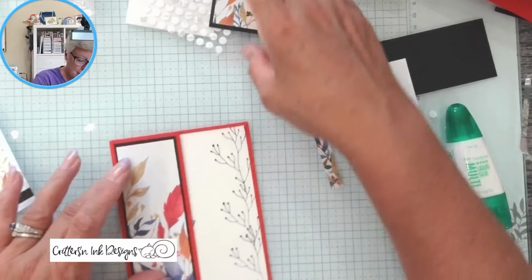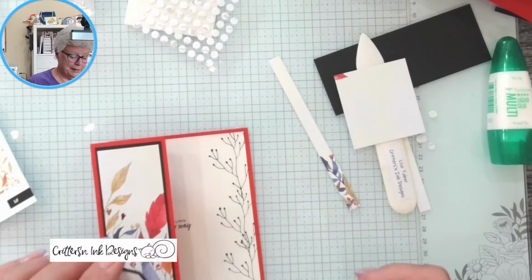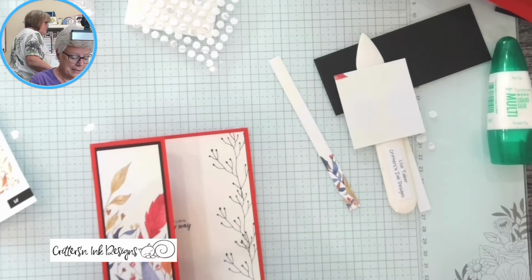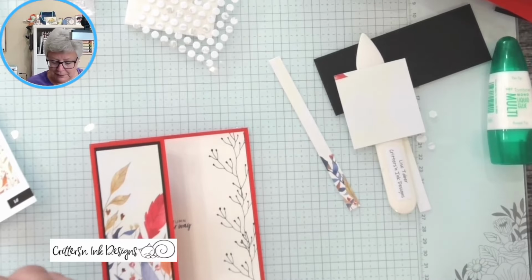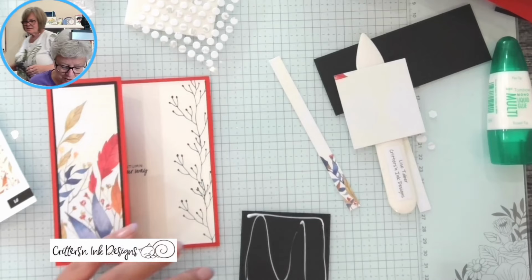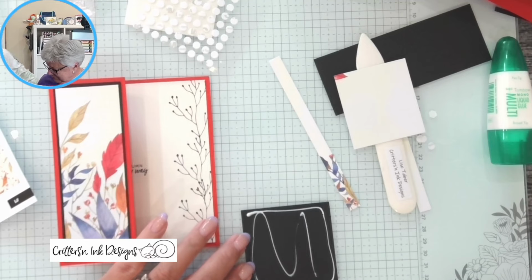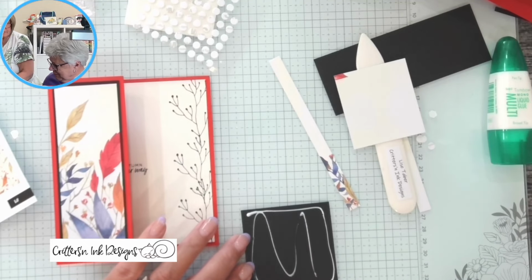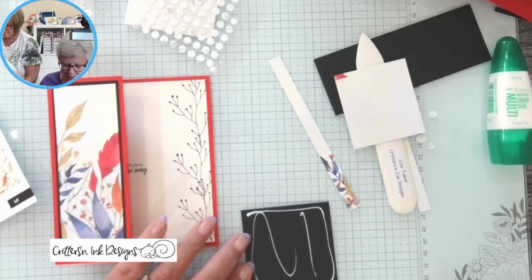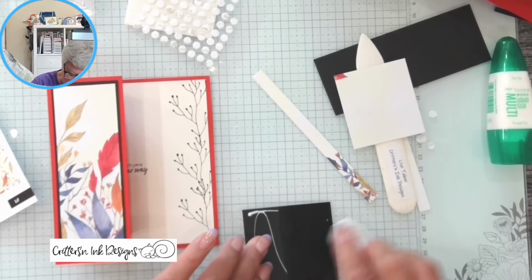All right, now we've got to put some bling on this baby. Oh, oops. Oh, nuts. You need another piece of black. No, just give me something to wipe this off. Or you could just glue another piece of black on there. It's okay, we'll get it off. I got glue happy.